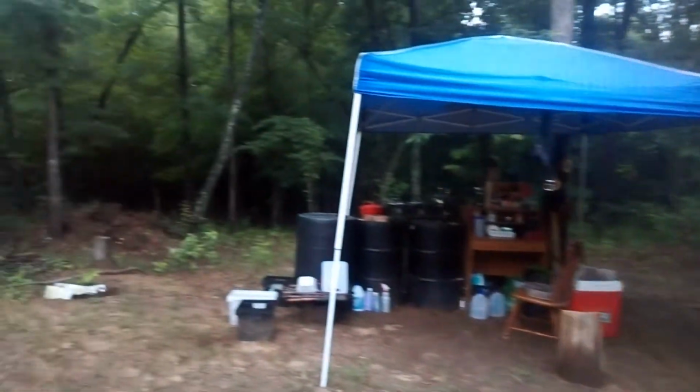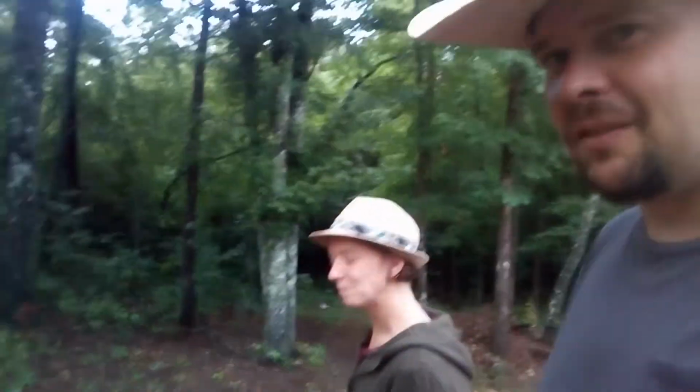And with the extra tarp that we did have, Connor was brilliant and decided to put it over our bathroom. So our toilet now has a cover over it, and especially during the rains, we get to use the bathroom and not be rained on at the time. Nobody wants to poop in the rain, because then you get wet toilet paper, and you know, it just doesn't work. It's one of those things.